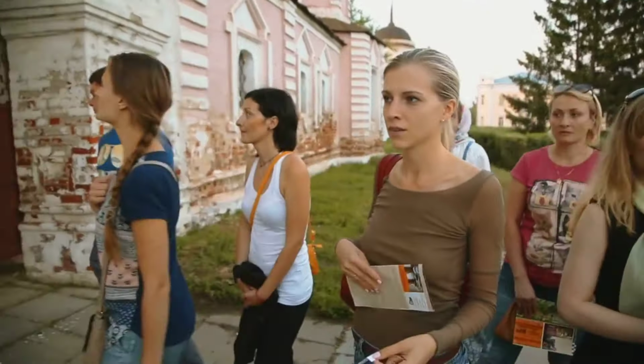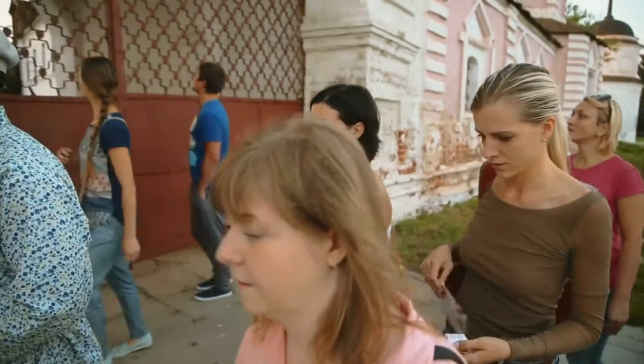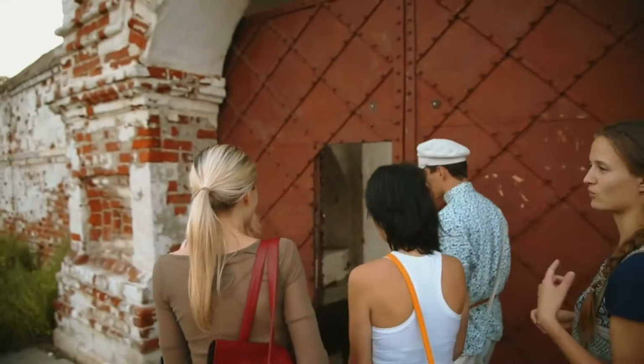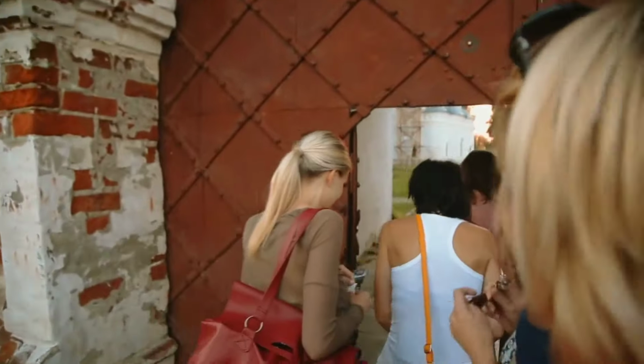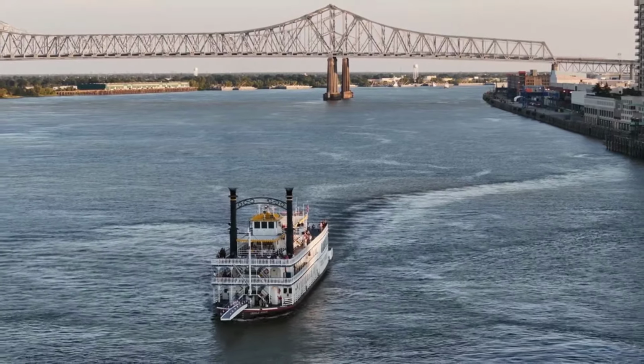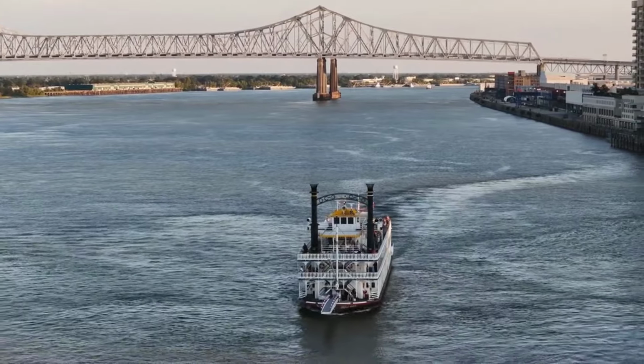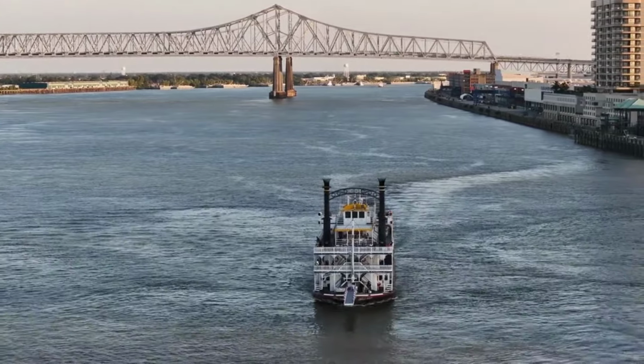As visitors walk through the museum, they are transported back to a time when the rivers were the lifeblood of the nation, when steamboats like the Arabia were the engines of progress. They can imagine the thrill of setting out on a journey into the unknown, the excitement of discovering new lands, and the determination to overcome whatever obstacles lay in their path.